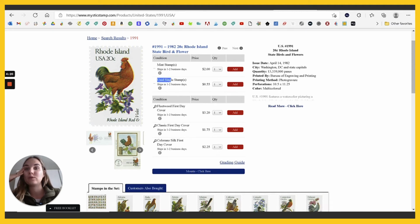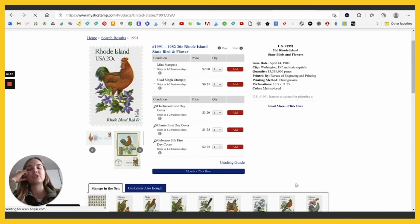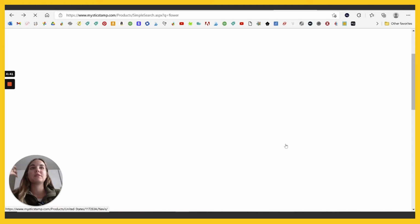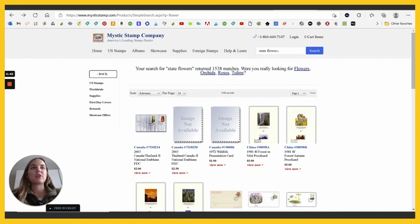Also, this is used, so you definitely don't want to do that. A mint one is $2. I don't think it's the most expensive. You'll see stuff on here that's really, really expensive. So if you get something that's like $17 for a 20-cent stamp, that's a sign that it's going to be really hard to find and rarer. Or if there's a lot of different conditions, that means a lot of people are trading in this particular stamp, and you might find that it's going to be more difficult. But the only real way to know is to try and find it.